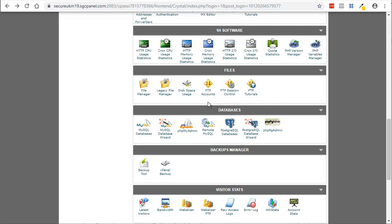Now really you should only have one for the domain. If you have multiple domains, you may have multiple FTP accounts for each domain. There may be a special type of account, for example, an anonymous account. Now you really want to have that disabled. Most of the time I've seen this is disabled by default, so you don't want anonymous to be enabled, because that basically means that anyone can connect to your hosting account. They have limited access, but I would still suggest you don't want to have that enabled.